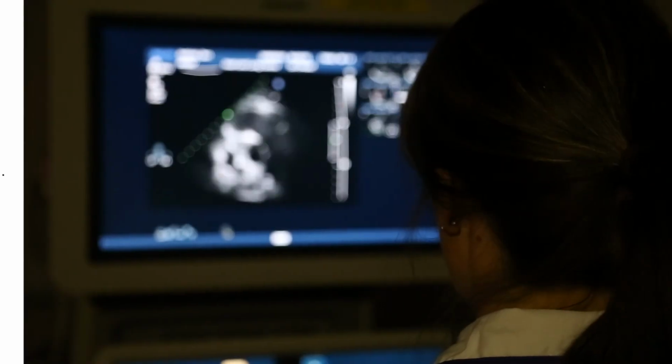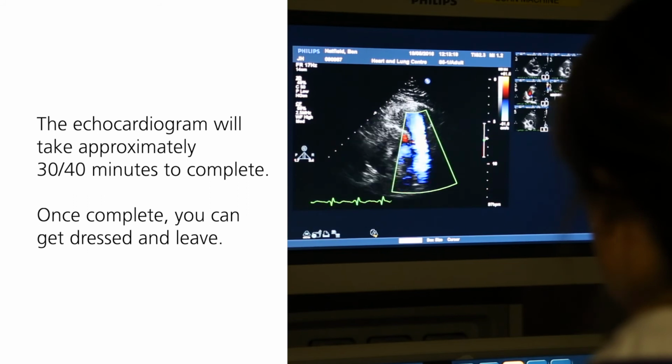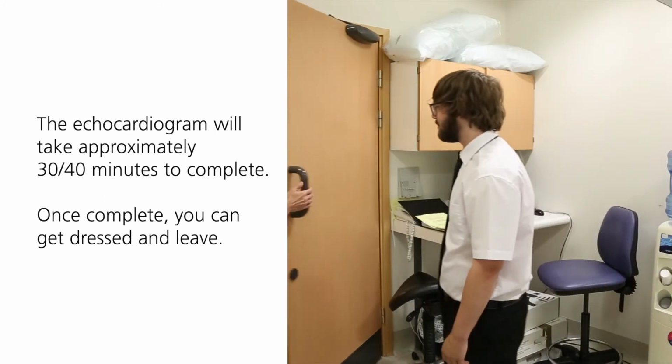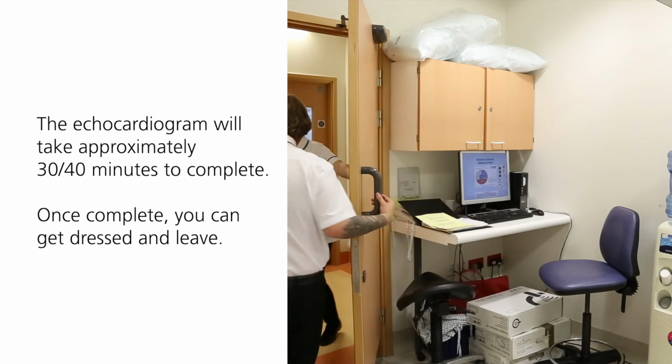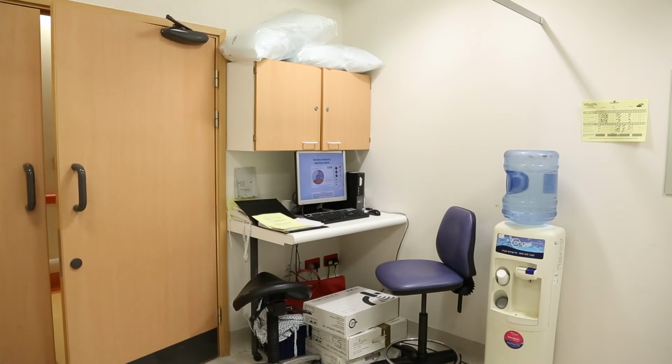The echocardiogram will take approximately 30 to 40 minutes to complete, and once the echocardiogram is completed, you can get dressed and leave. There are no limitations as to what you can do after the scan, so you can carry on as normal. For example, you can drive.